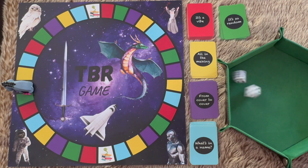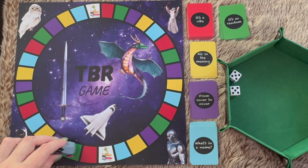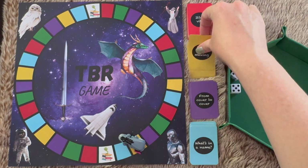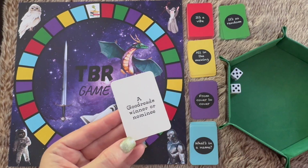Roll number 9. No, no. It's another double. All right. 1, 2, 3, 4, 5, 6, 7, 8, 9, 10. It's a yellow. And it's a Goodreads winner or nominee.